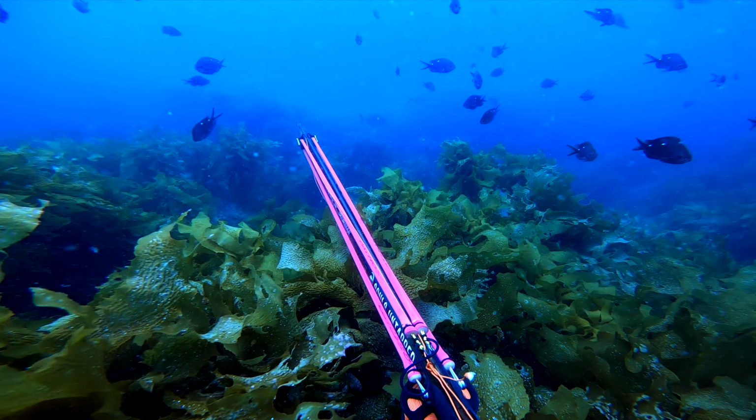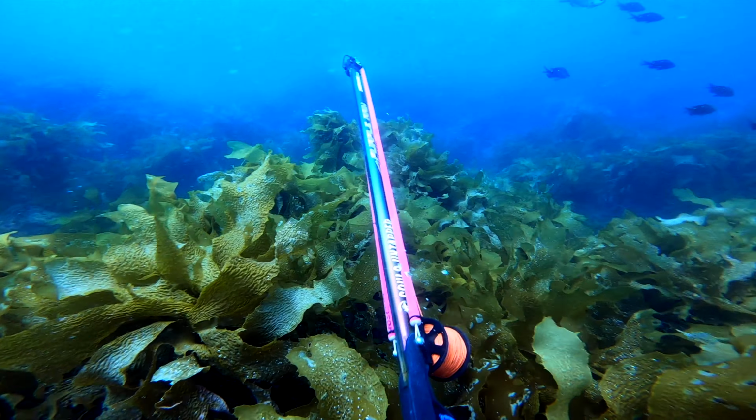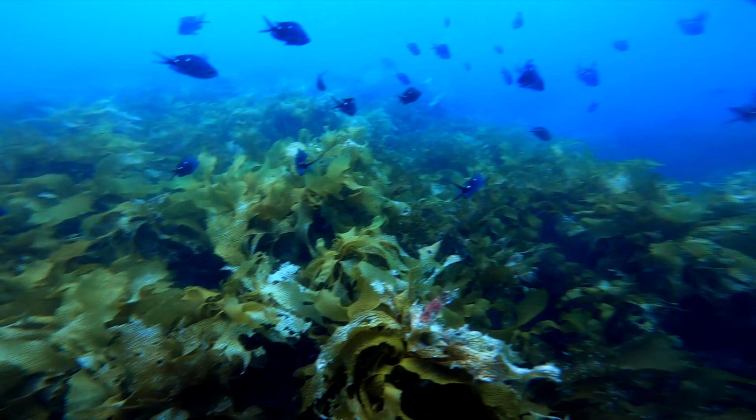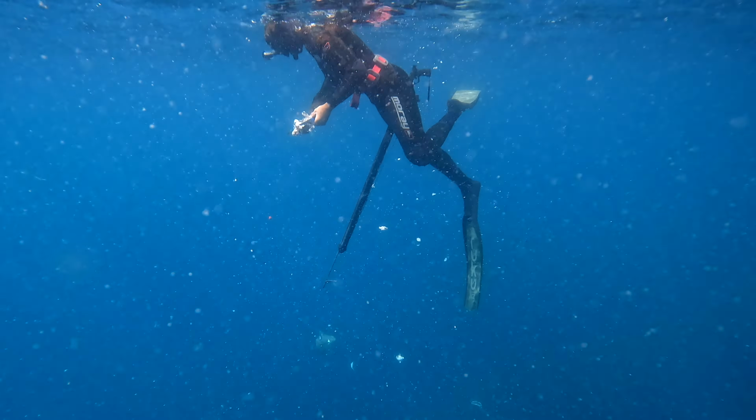Eventually, a nice pair of trevally came in. These would make some great sashimi, but I just rushed the shot. I should have given it a bit longer and really aimed up and made sure. I guess that means no sashimi for me tonight.